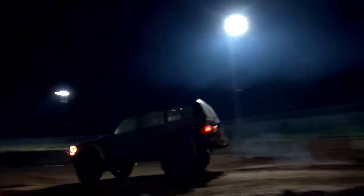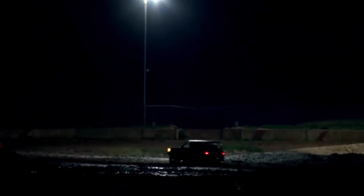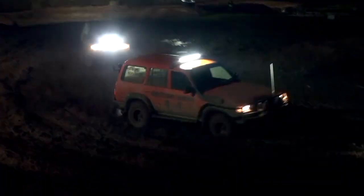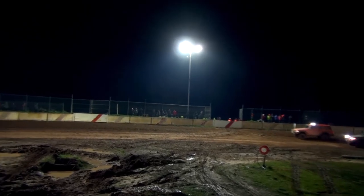So both these vehicles are daily drivers as well, so we've been a bit hesitant here and there. We've had a quarter panel damage on Bradley's 80, but all part of the fun. Hopefully next time we can set up a specific custom vehicle for the job.